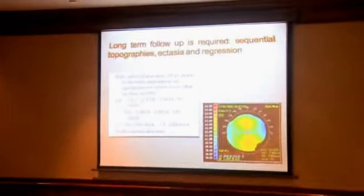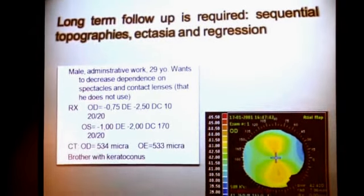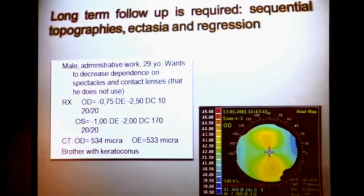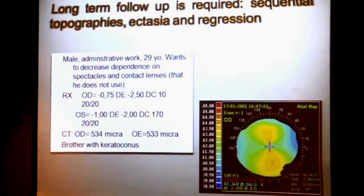Long-term follow-up is required. Sequential topographies. Ectasia and regression can only be diagnosed by long-term follow-up and by sequential topographies. That's an interesting point where we start to be dependent on technology that has been there for a long time, and we really didn't care too much about that. That is the storage of the data. So we have our patient data on the topography machine itself, and we know it's there, but from time to time someone or the company comes and formats the whole hard drive. And I say, okay, the machine is working, the same thing, nothing happened with the machine, it's even faster, good.